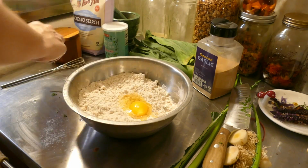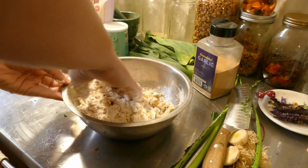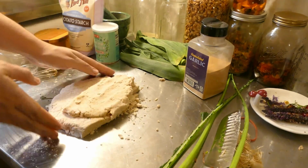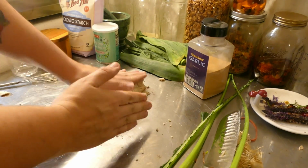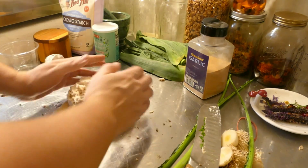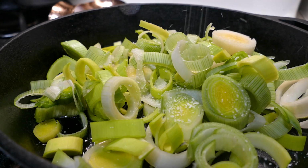So I added an egg, and what this should have been was a really wet drop biscuit dough. That would have given me a little bit more tender of a crust, but here you can see I'm forming it to try and layer it, smashing those layers back down to get a flaky crust. And did it work? Kind of. I don't know. Not the best, but it's gluten-free and you guys got to give me a little allowance there on that. The next step is to caramelize the leeks.